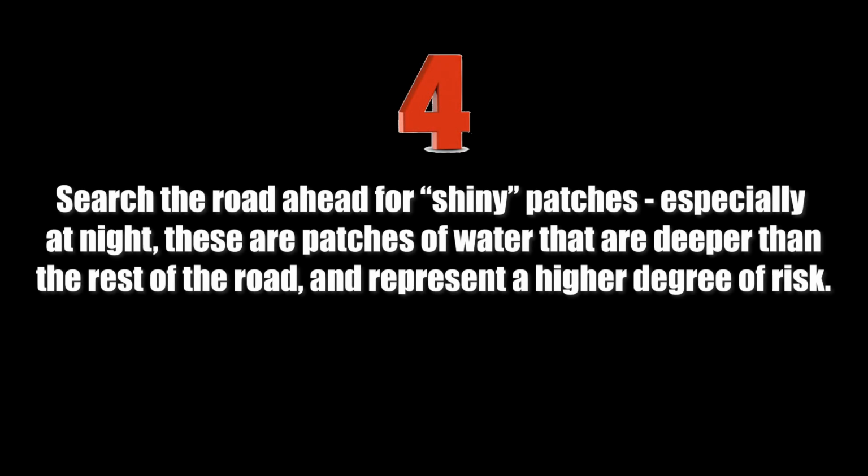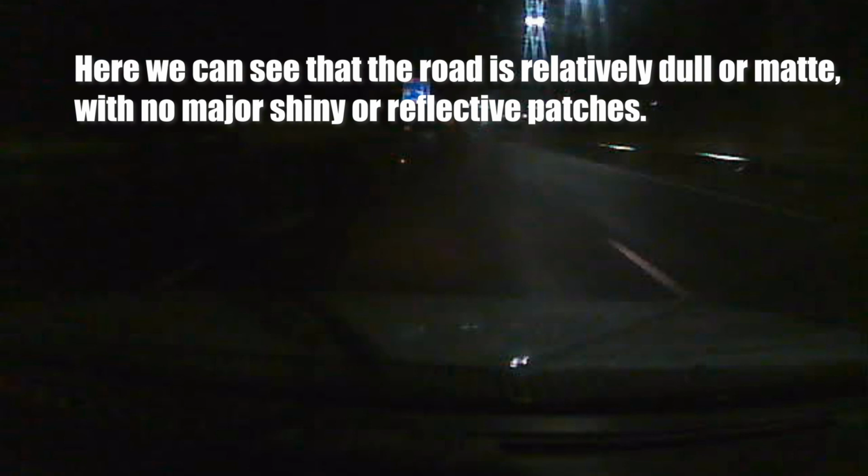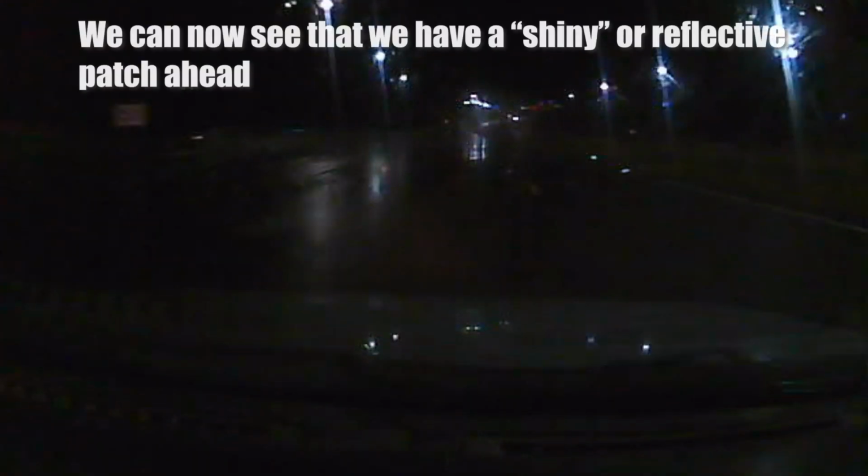Number 4, search the road ahead for shiny patches, sort of reflective patches, because those represent higher volumes of water. Here we can see driving at night. The road is pretty dull and it doesn't have much reflective qualities. You can't see the lights reflected in the road. Now watch as we start going down the road. Up ahead we can see that the lights are now being reflected. That means that there is standing water or sitting water there. Here you can see this whole area is reflective, and this represents a higher danger of aquaplaning.